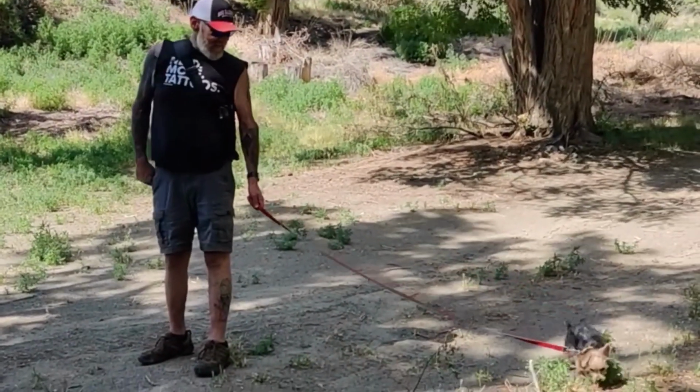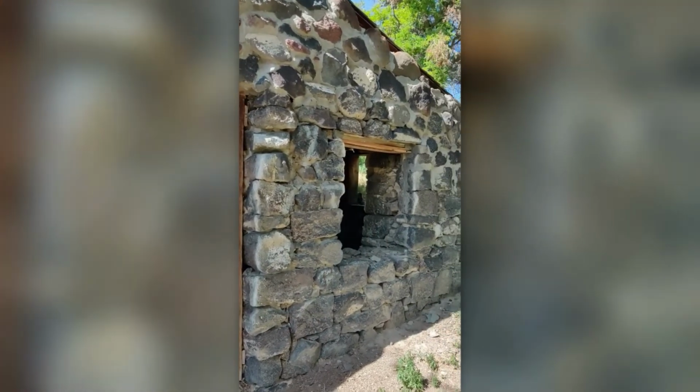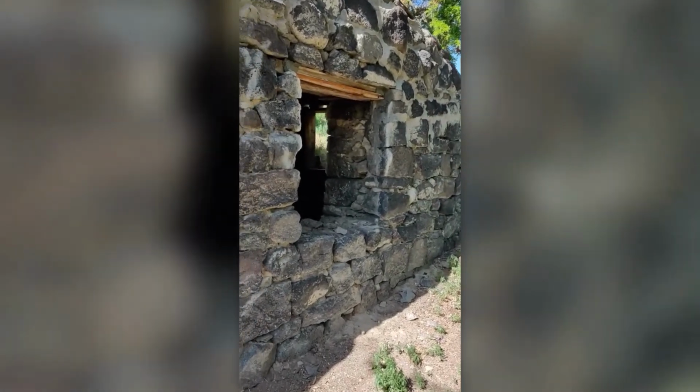Bailey's first UTV ride. That is so cool.